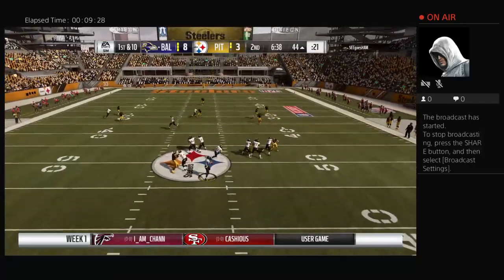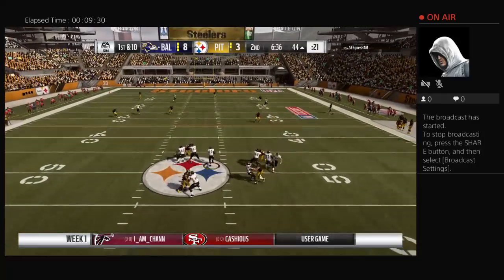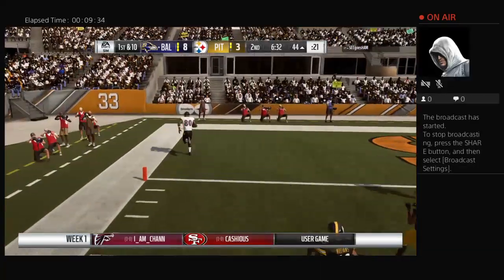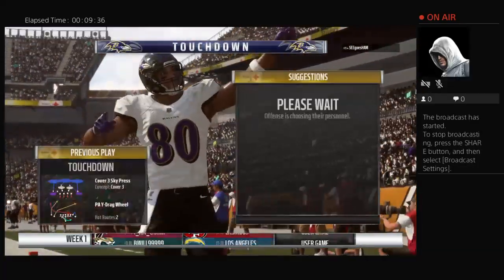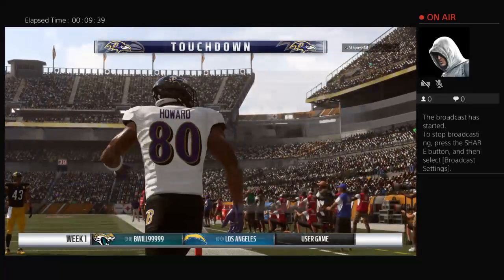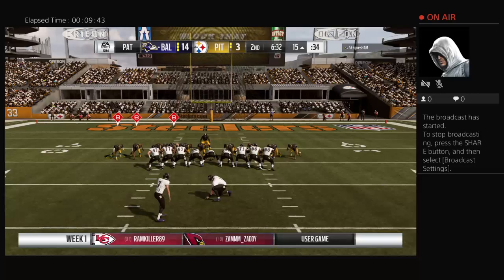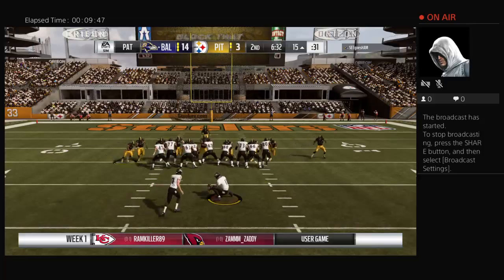After the interception, here's Trubisky. Now he'll let it go on the run. Got a man, it's caught inside the 10. And all the way in for a Ravens touchdown. O.J. Howard, 44 yards. And the Ravens will add on to their lead.